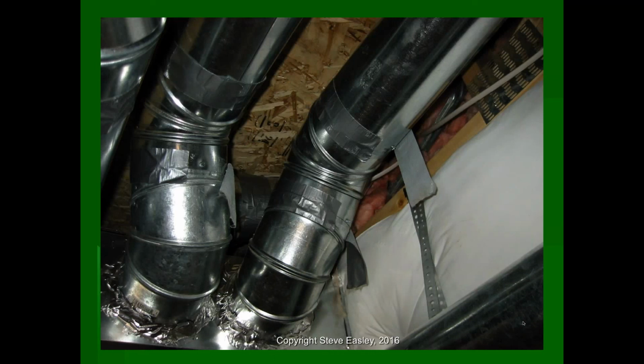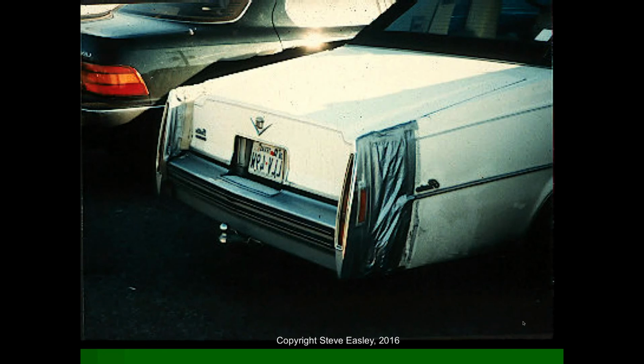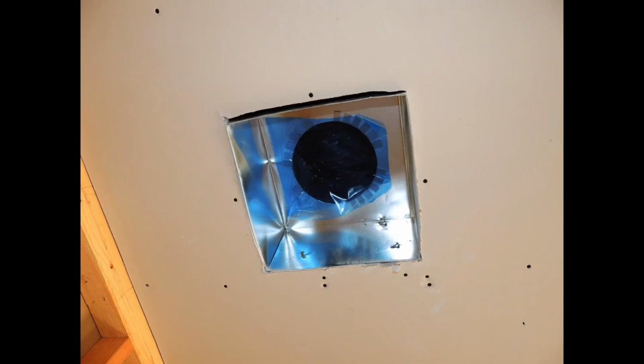So we want to use appropriate methods for air sealing. Some may work great for your Cadillac, but not so good for ductwork. Also, it's important that when we do the air sealing, we make sure that we put our test metrics so that we're measuring when it's done as well as at rough end.